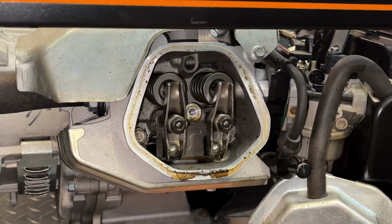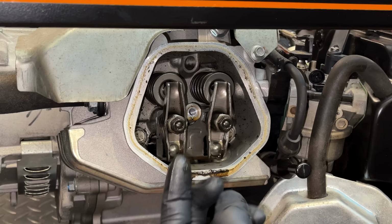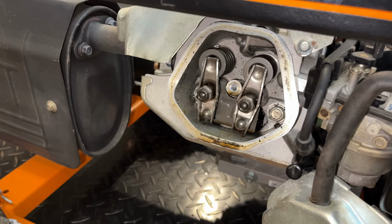I do believe Generac has camshafts available for this. And there's a lot of little bits of stuff in here too. Can't quite tell if it's carbon or metal. Whatever it is, that needs to be cleaned out when we put it back together. Well, the good news is Generac does sell the camshaft still. I found it online for $72. So if that's all this engine needs, I think it is worth fixing.